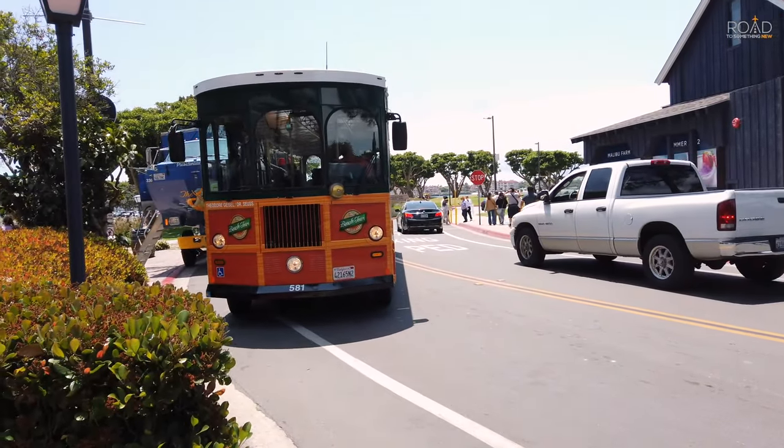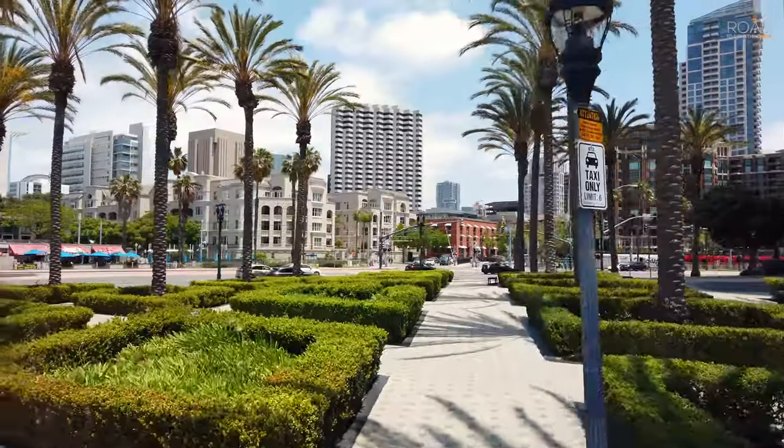After waiting for a few minutes for a trolley to arrive, we hopped back on and recommenced our ride to see more of San Diego.